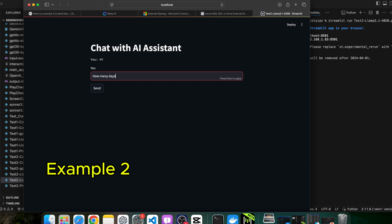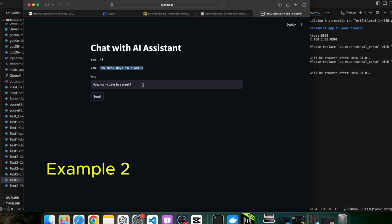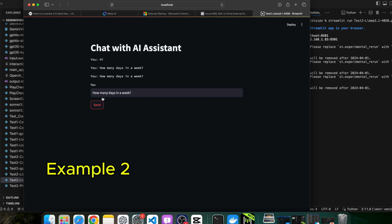Okay, it is. Where's the LLM response? How many days in a week? So it's only displaying my user input. It completely ignored the LLM response. Okay, so it did get better, but we're going to let 405B pass this round 2 because it was able to make a not perfect but working app with the Streamlit UI.